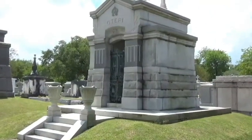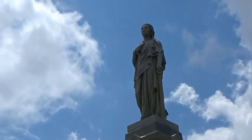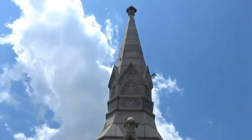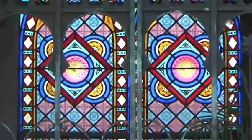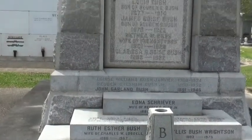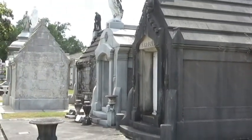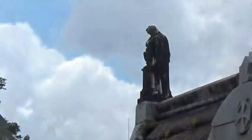Here's a big one for the Metairie family with some notable figure on top. Don't know who it is. Here's another really big one and tall, with stained glass in the back there. Gives a nice effect. And there's a lot of people buried in this one. Notice the names on the stairs. It's not a really huge one. Here is a black one and a gray one and one that is very time weathered.